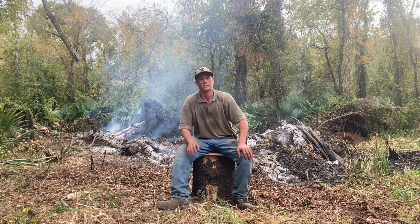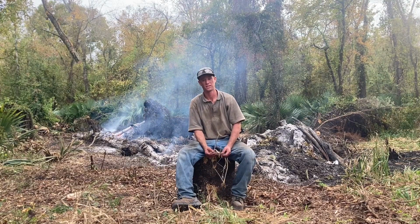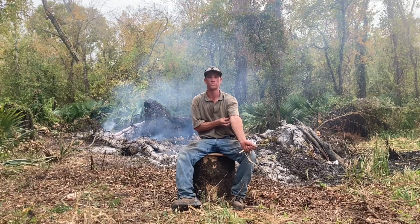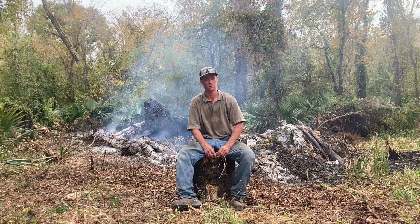Right now in South Louisiana, this is the driest Al Robert's seen, and he's 77 years old. It's really dry right now. We're hopefully going to get some rain. Like I said, it's almost the middle of November.